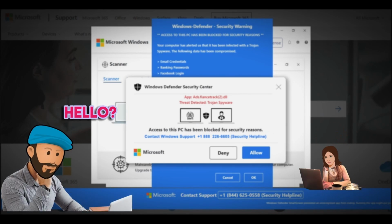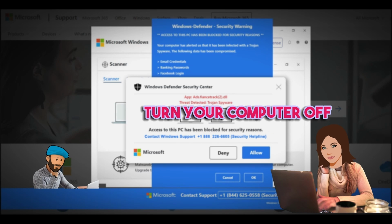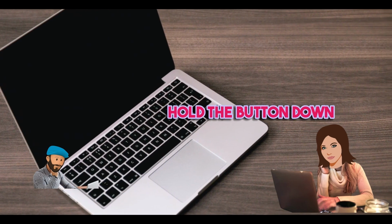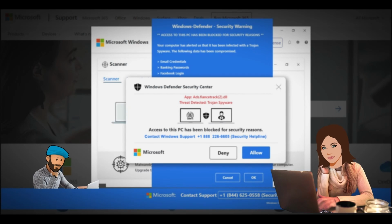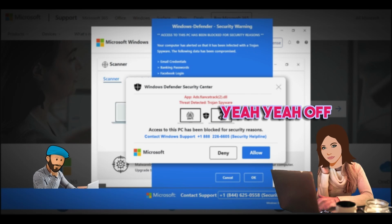Hello. Hello, sir. That pop-up you got on your computer, that's a scam. Turn your computer off. Hold the button down and turn it off. Can you repeat me again? Just hold the button down on your computer and turn it off. To turn off the computer. Yeah, off. Hold the button down. Okay, the power button.